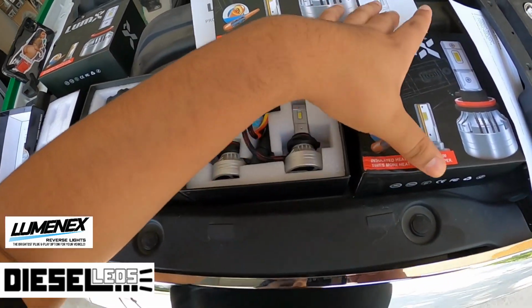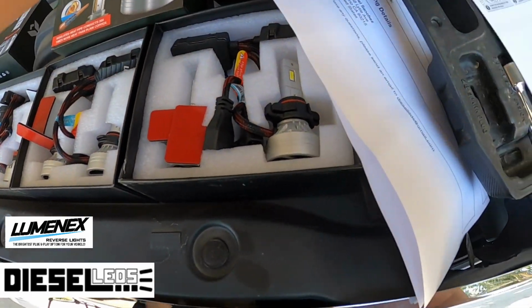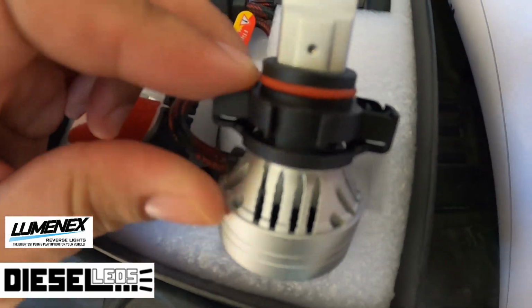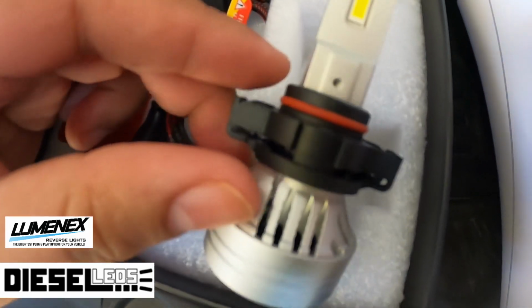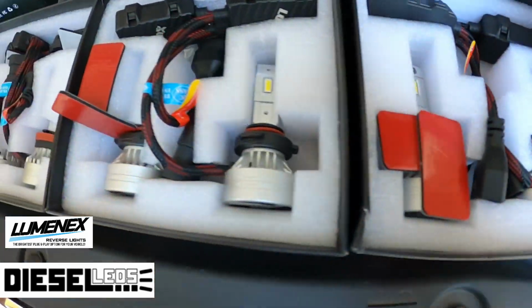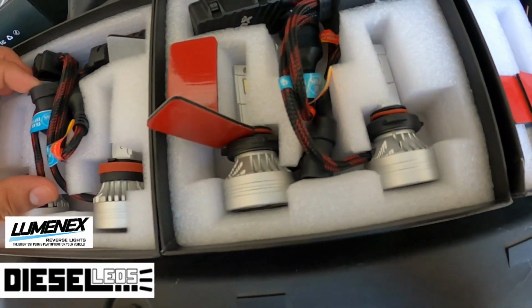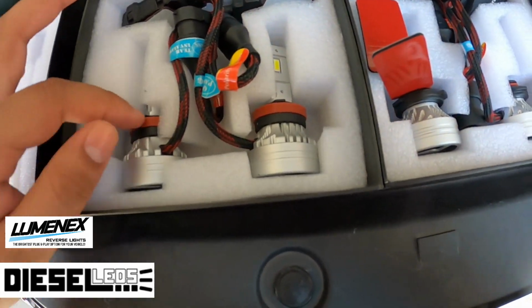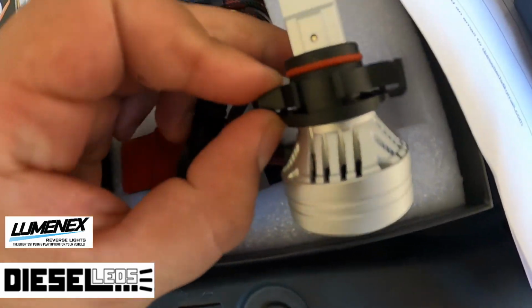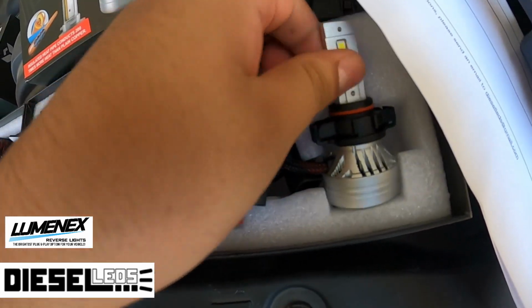Alright, so we have. I believe these are the fog lights right here, because I think these clips, I remember, attach to the clip in the bottom, so I think these are the fog lights. I'm still gonna figure out which ones are the regulars, but I want to say the regulars probably are these, because these are the ones you twist. This one you just clip on. It has a little clip right there. Let me take it out and show you guys that little clip right here. So I'm pretty sure these are the fog lights.